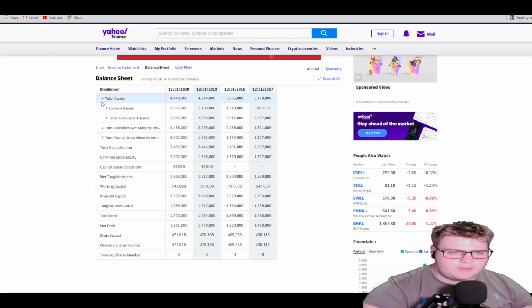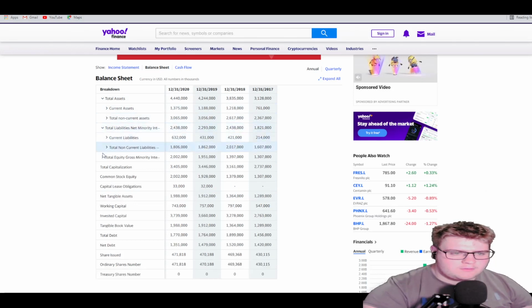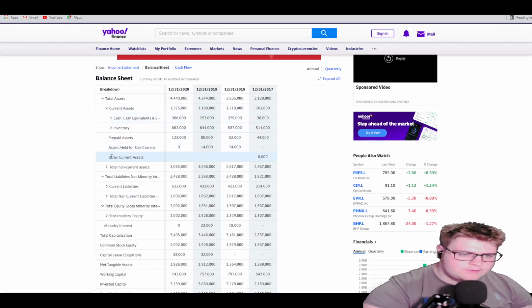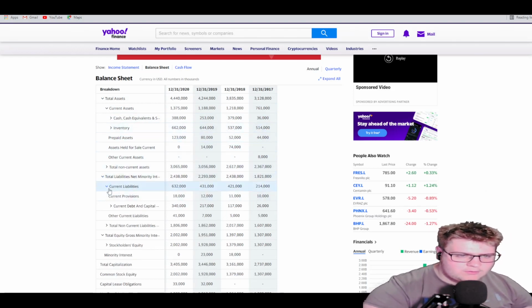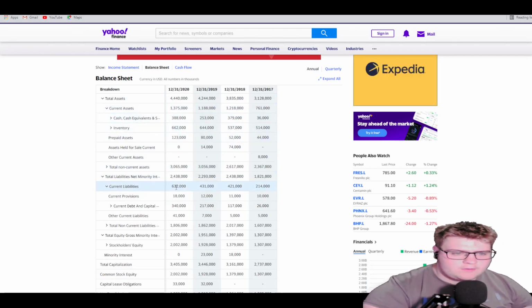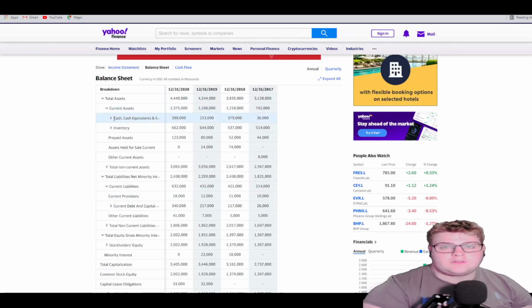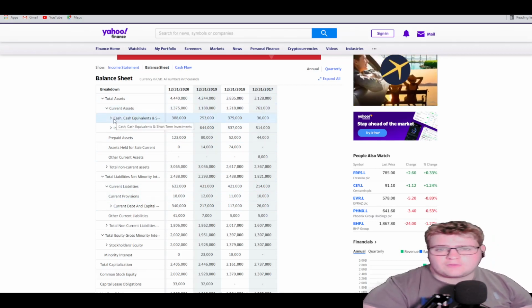So you can break down the total assets here, current liabilities, current assets. Where's this one? Current liabilities. Current assets, 1.375. Current liabilities. There you go. Those current assets do outweigh the current liabilities here, which is nice to see. And then the last one to take a look at is the cash flow, and then a little conclusion about the company.